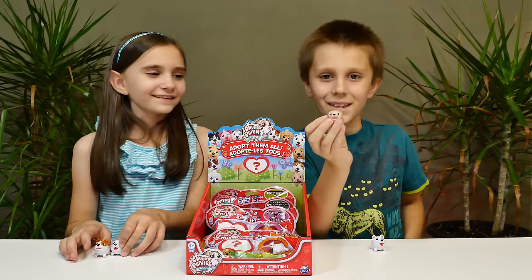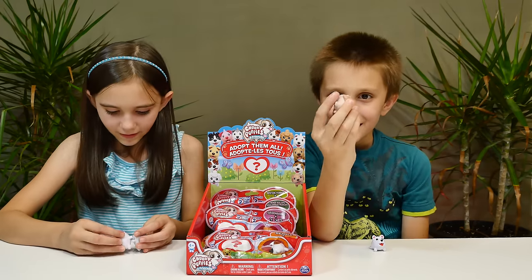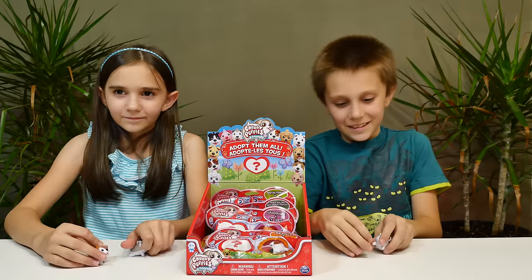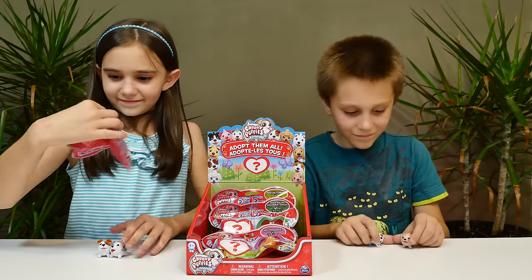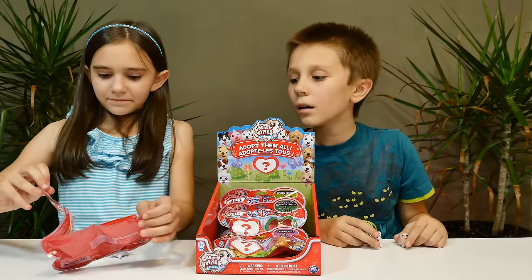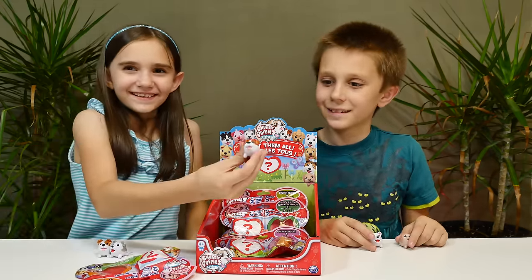Oh, look at that one. That's really cute. Oh, that one's the Cocker Spaniel. Yay. So cute. Liz, you're going to get the pack with the beagle in it. Beagle. Okay. Look how cute it is.